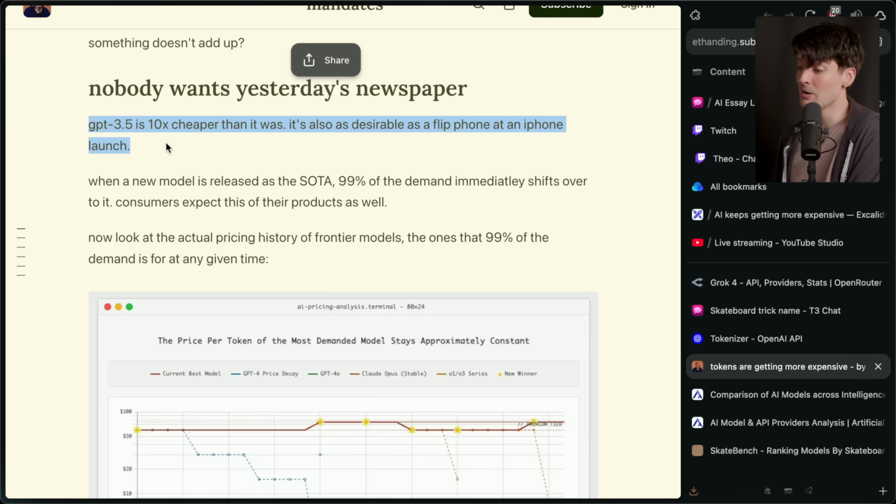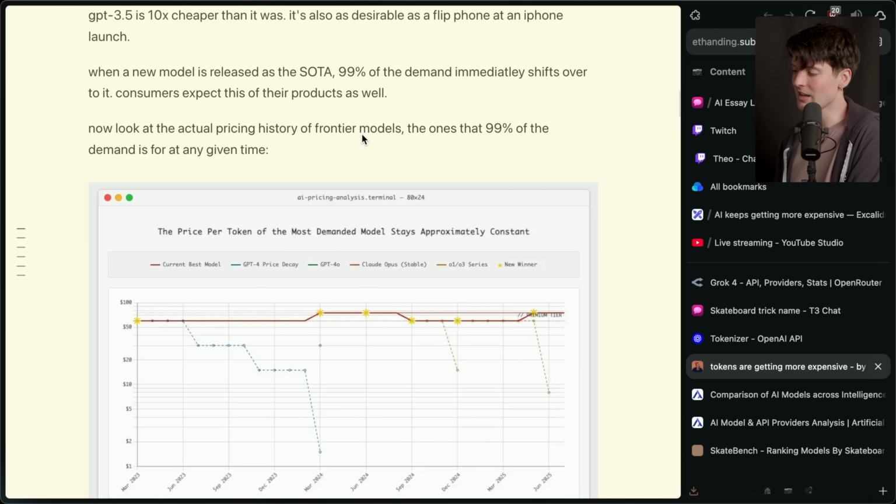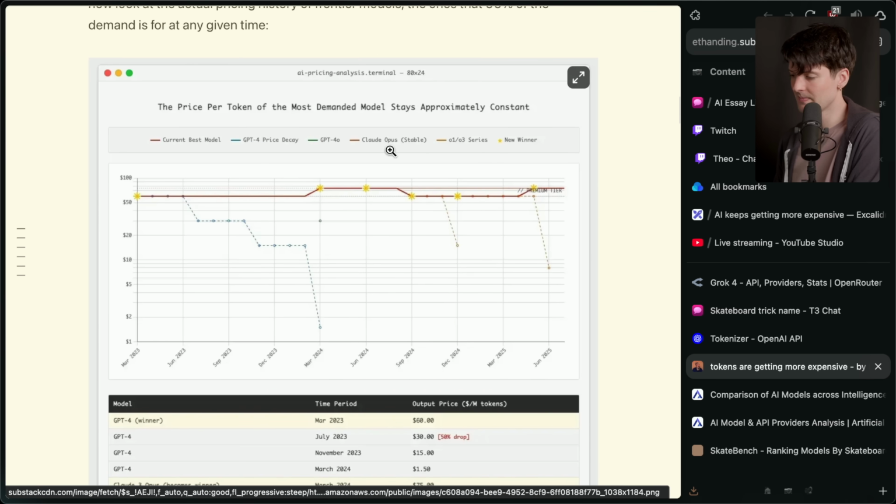3.5 is 10x cheaper, but it's also as desirable as a flip phone at an iPhone launch. When a new model is released as the state of the art, 99% of the demand immediately ships over to that new model. Consumers expect this of their products as well. Now look at the actual pricing history of frontier models, the ones that 99% of the demand is for at any given time. This is the average price per token of the most demanded models.